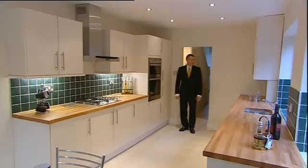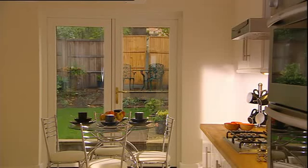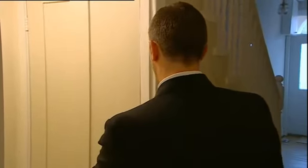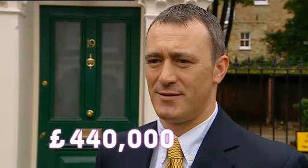Nice and bright, windows everywhere, very contemporary. Exactly what families are looking for, with the French doors leading out to the garden. Generally, I'd have liked it to have been a bit more vibrant, a bit more funky perhaps. Well, there's potential for a downstairs cloakroom. The brass power points along with the brass door handles are very old-fashioned. I would value this property at £440,000. I value this property at £450,000.